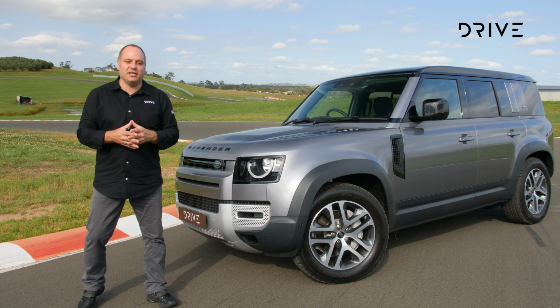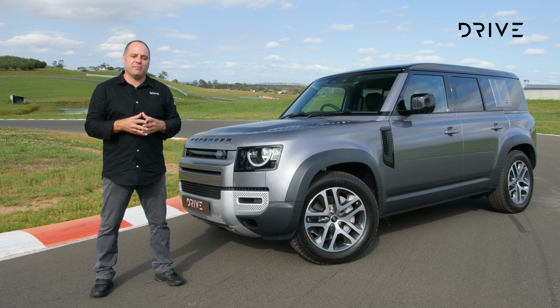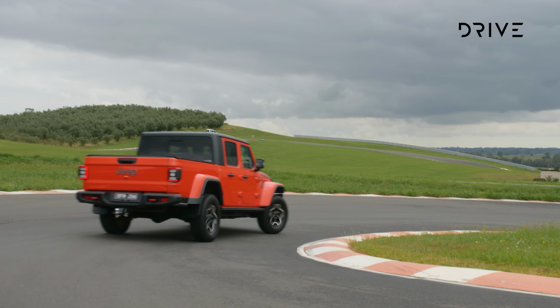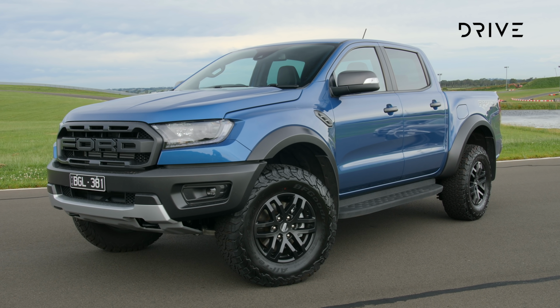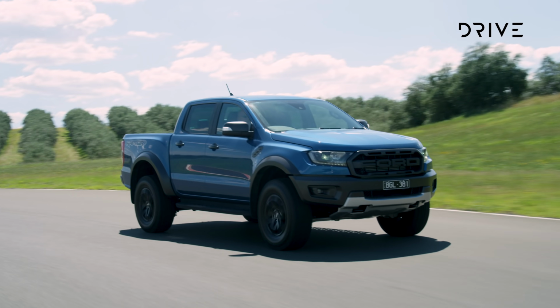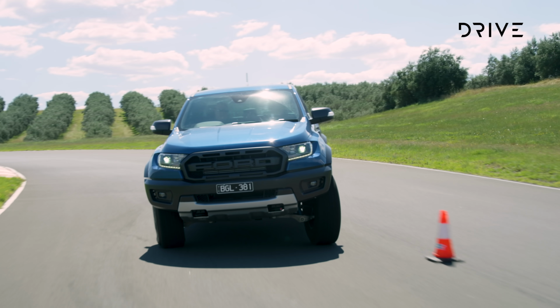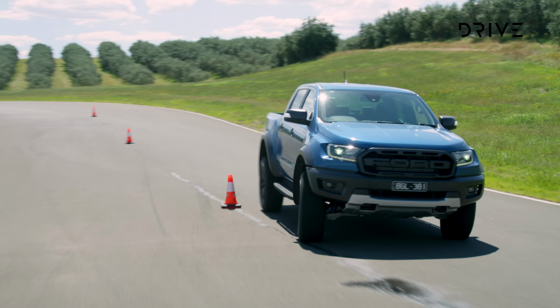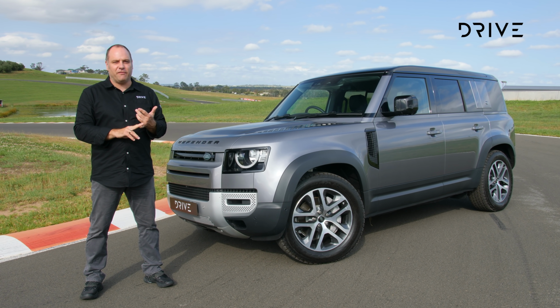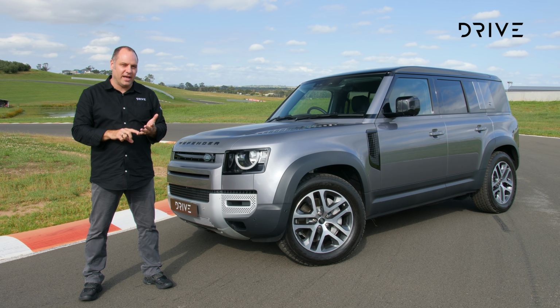And this was particularly difficult because it really doesn't get much cooler than a Jeep Gladiator. I mean, a Wrangler-based dual cab is cool in anyone's language. And the Ranger Raptor, if you want the best dual cab that you can buy in Australia, it doesn't really get much better than that. That thing rides incredibly well, but this, the Land Rover Defender, is unbelievably impressive off-road, and we expect that from anything with a Land Rover badge.